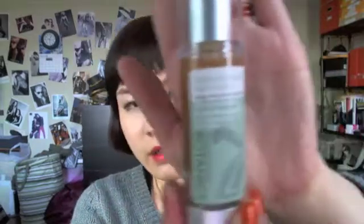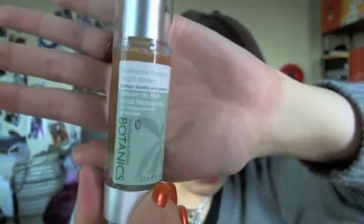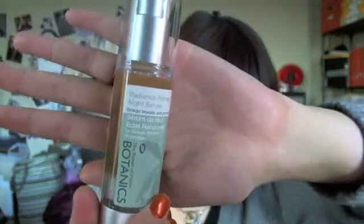This is the Boots Botanics collection, and this is the Radiance Renewal Night Serum with Ginkgo, boosts and protects. It's like a serum. I got this from Target when it was still carrying Boots products. I think they've cleared out most of the Boots products now at the Target in my area. But I got this when it was on clearance because they were getting rid of all their products. Maybe it wasn't selling well or whatever reason, but it's pretty nice. I've been using this at night, after I cleanse and tone my face. I just use this, and I don't use any moisturizers.